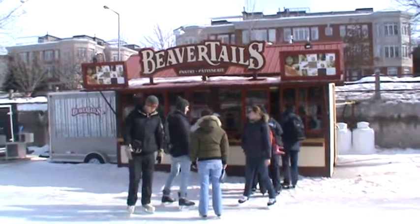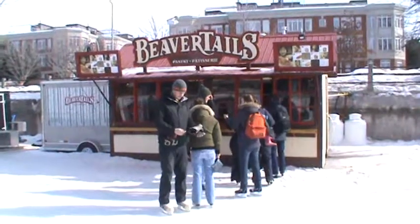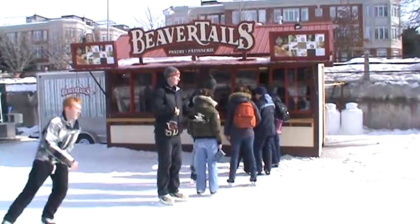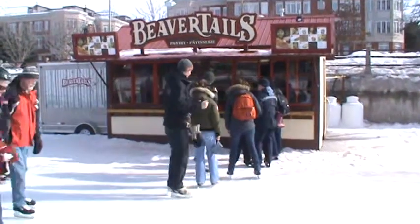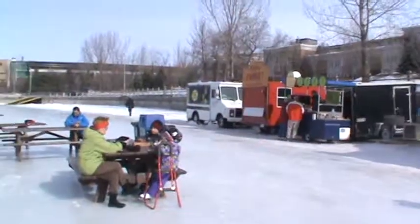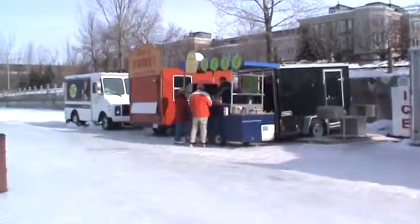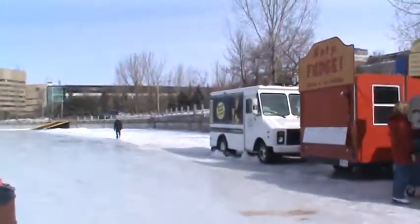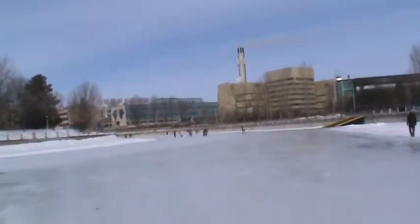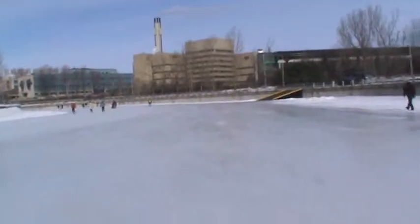Here we are at the Concord Beaver Tail stop, and when you're skating on the Ottawa Rideau Canal, it's mandatory that you purchase one beaver tail and one hot chocolate to put you in a fantastic mood and to give you the energy for the 15.6km skate. And if you've got lots of energy, you can skate the Rideau Canal twice for 31.2km. And that is exactly what we are going to be doing today. One loop for video and one loop for photography.